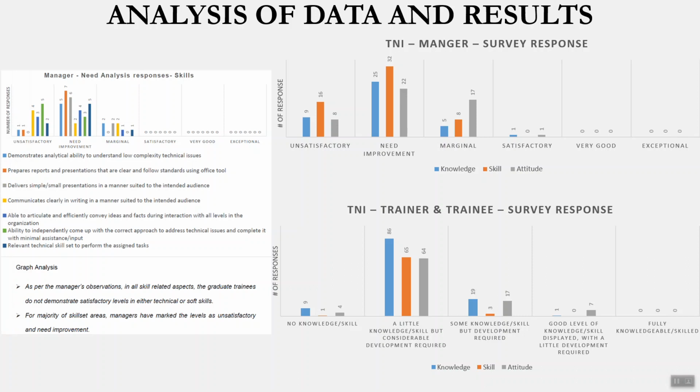So on the right as illustrated, the manager response analysis indicates that the interns post-training did not demonstrate satisfactory levels in any of the case areas. Majority of the responses, as we can see, were unsatisfactory, need improvement or marginal. Following a similar trend, the buddy trainers and the graduate trainee responses also indicate that the interns post-training did not demonstrate good competency levels in majority of the case areas and required considerable development later. On the left is a sample of analysis which is done.